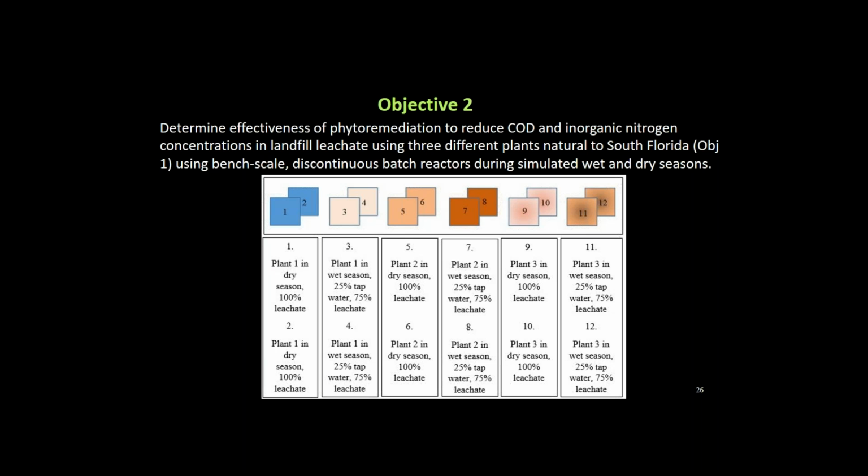Yeah, I think quadruplicate is definitely doable here. So yeah, we can look at that for sure. Thank you. Any other questions or comments?